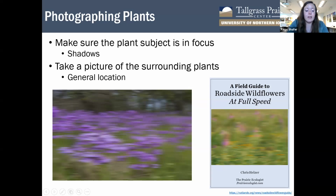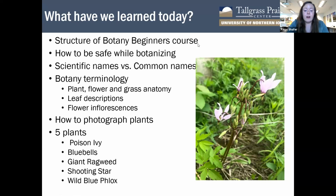So what have we learned so far? We've covered the structure of the Botany Beginners course. We've covered how to be safe while botanizing. We've covered scientific names versus common names. We've gone into great detail about botany terminology. We talked about flower, plant, and grass anatomy. We talked about leaf descriptions and arrangements. We've talked about floral and inflorescence. And we've also learned five plants today, which is great. We've learned how to identify poison ivy, Virginia bluebells, giant ragweed, shooting star, and wild blue phlox.